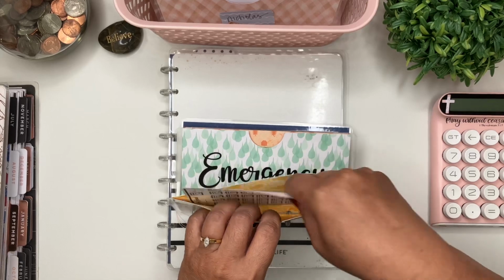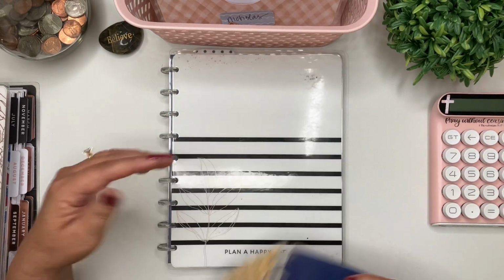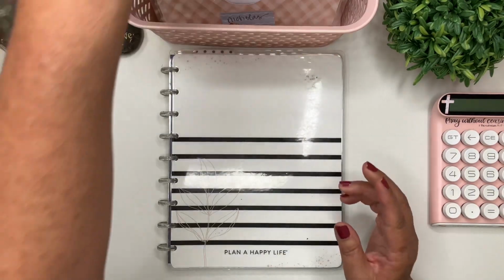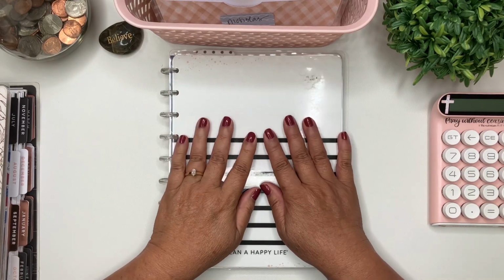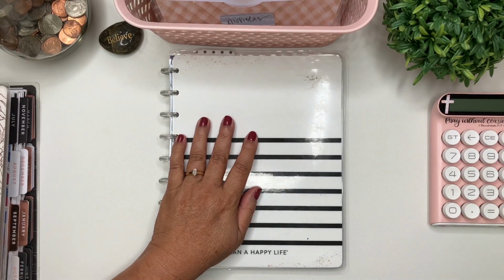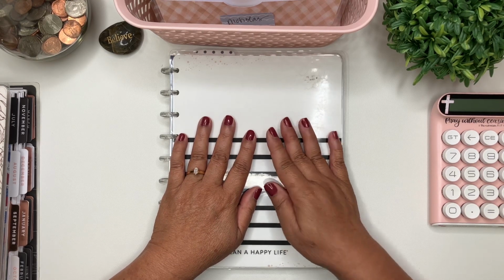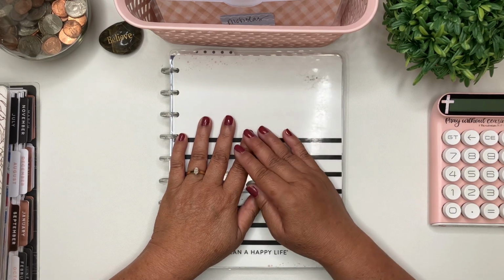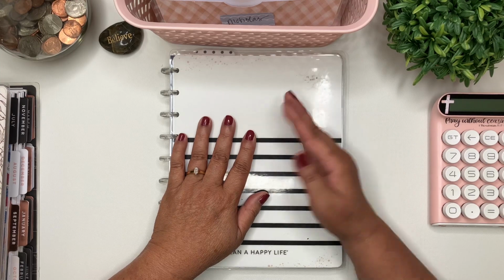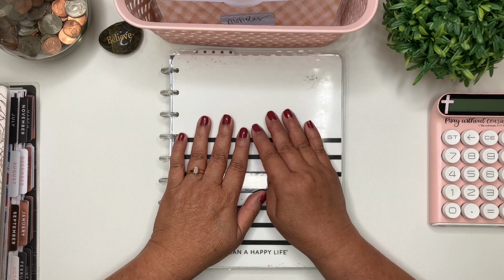So I'm just gonna put this in here for now and set it aside. A month ahead, a lot of people say that you should be debt-free and that you should already have an emergency fund set aside. And then once you are debt-free and once you do have an emergency fund, then you are in a good position to start planning for your month ahead. But I'm not gonna do that.